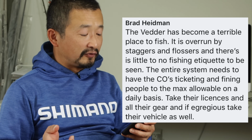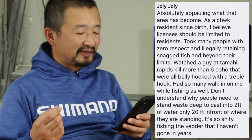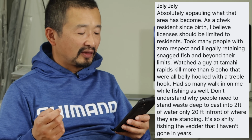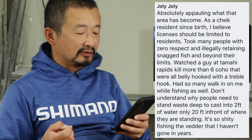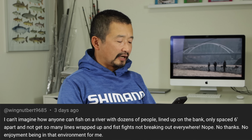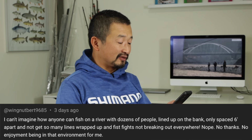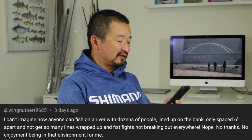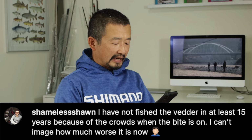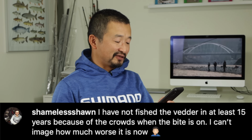The Vedder has become a terrible place to fish. It is overrun with snaggers and flossers, and there is little to no fishing etiquette to be seen. Here's another one. Absolutely appalling what that area has become. As a Chilliwack resident since birth, I believe licenses should be limited to residents. Took many people with zero respect and illegally retaining snagged fish and beyond the limit. I can't imagine how anyone can fish on the river with dozens of people lined up on the bank, only spaced 6 feet apart, and not get so many lines wrapped up and fist fights breaking out everywhere. Nope, no thanks. No enjoyment being in that environment for me. I have not fished the Vedder in the last 15 years because of the crowds when the bite is on. I can't imagine how much worse it is now.